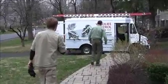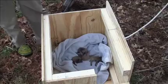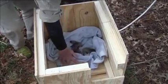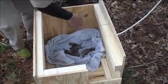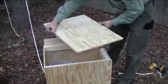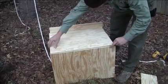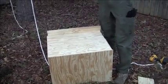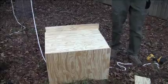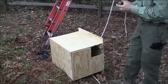Okay, the guys have the babies, and as you can see, we've got them on a terry cloth towel in there, and they're a little active. It's probably about 48 degrees out right now, so we're going to put the top on this, and then we're going to transfer the mother into here. Okay, Tim's sealing up the top of the nesting box, and we're going to screw it down real tight so that it's pretty much draft proof, leak proof, and predator proof. You can see we have a hole in the side where the mother can enter and exit.